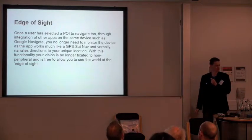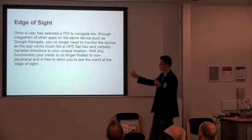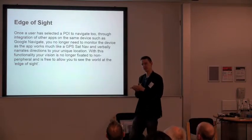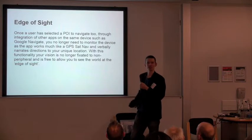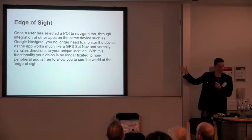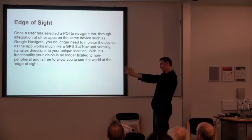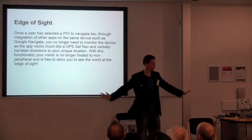Once you use this, yeah, I said that you can use other apps. The app builds into other apps that might be on your device, such as Google Navigate, SatNav, just to try and help you navigate to where you go. And I say to try and see the world at the edge of sight. So you might have non-peripheral vision using your app or when you're just looking at the map, but I want to try and free you up to be able to see the rest.